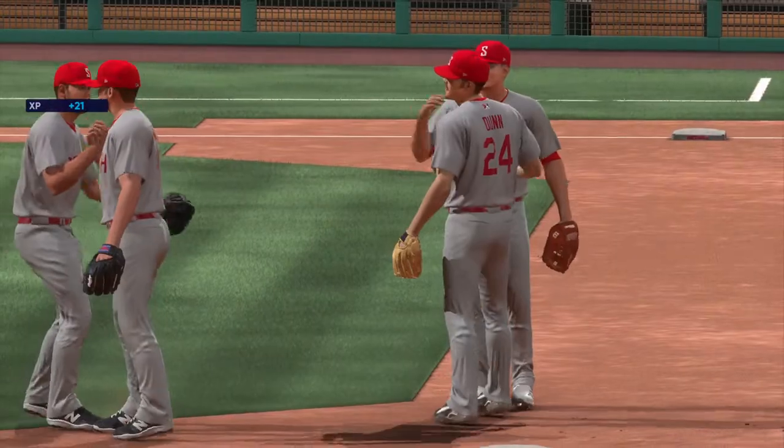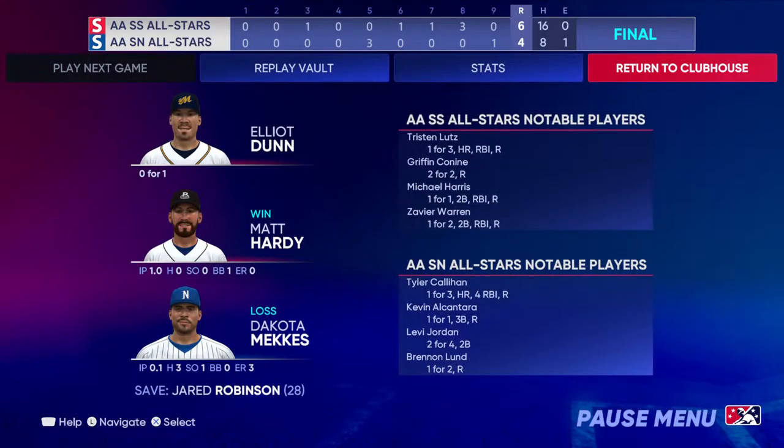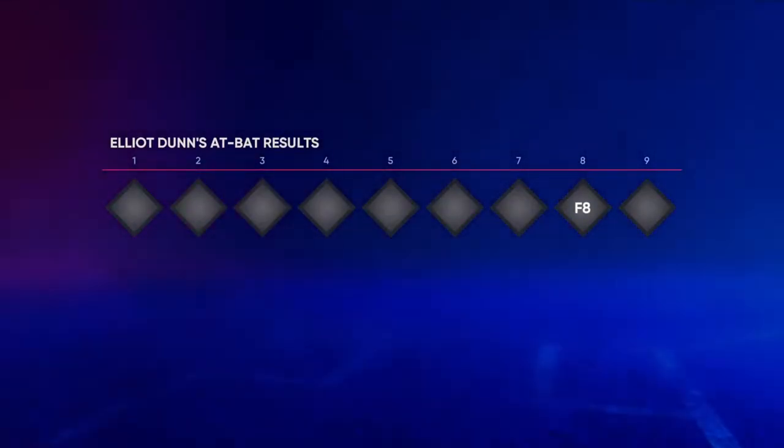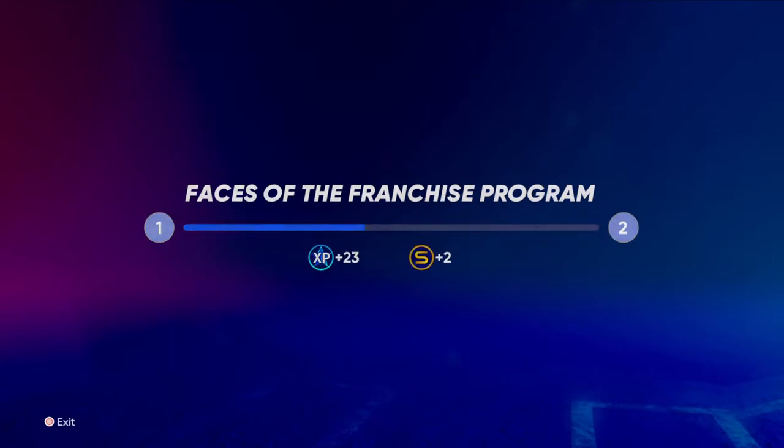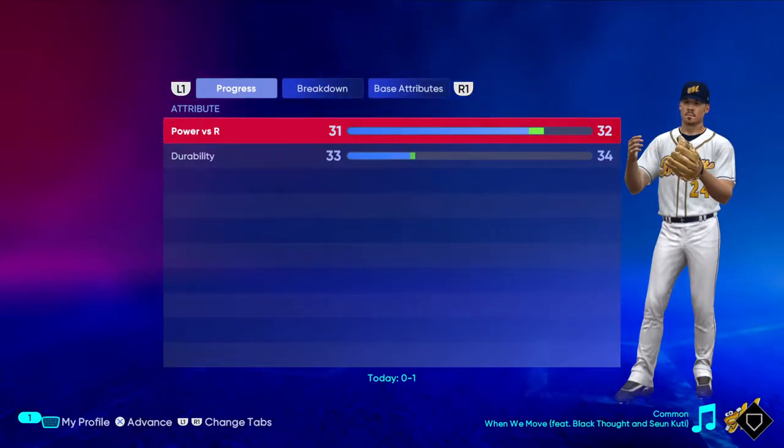Well, this was a tightly played game. Got a little of everything, some timely hitting. Not really what we wanted there, but I expected a bit more from that, to be quite honest.